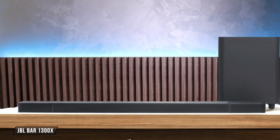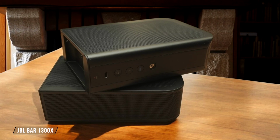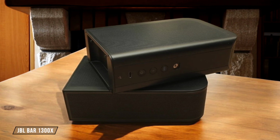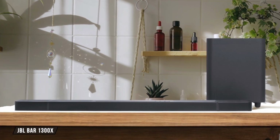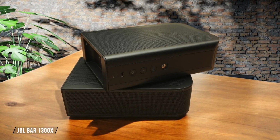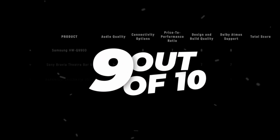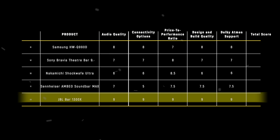7.5 out of 10. The JBL Bar 1300X absolutely knocked it out of the park with its 11.1.4-channel configuration, featuring detachable battery-powered surrounds and up-firing drivers in both the bar and surrounds, creating the most convincing 3-dimensional soundstage I've experienced. The multi-beam technology perfectly reflects sound off walls and ceilings, positioning sound cues exactly where they should be.